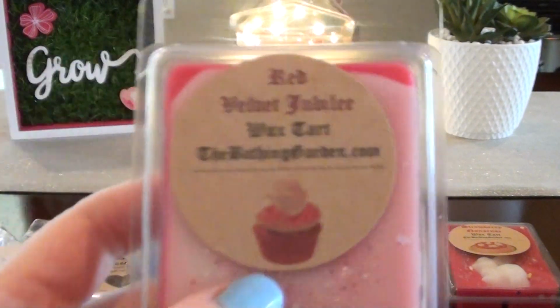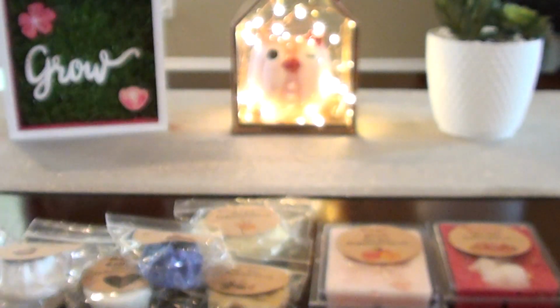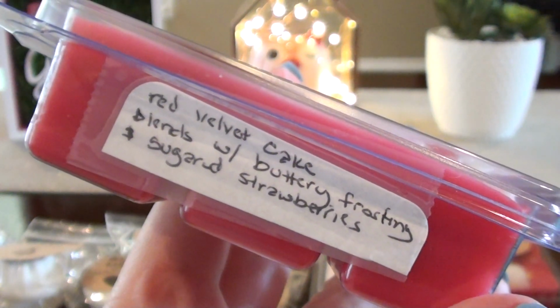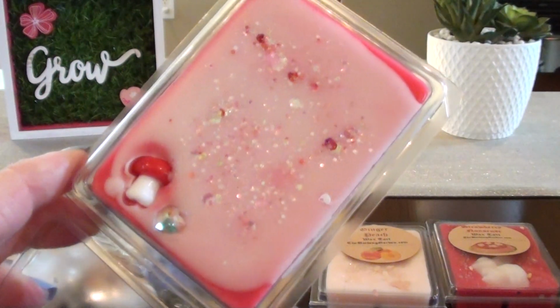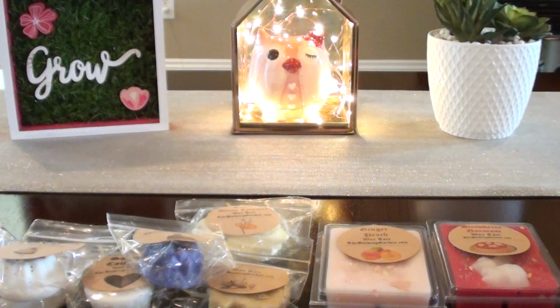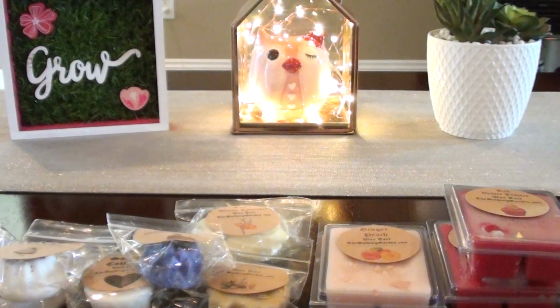The next one I grabbed is Red Velvet Jubilee. I'm just going to be honest right now. I smelled this one and to me it smells a little bit artificial. So let's see what's in it. It's red velvet cake blends with buttery frosting and sugared strawberry. So I thought the red velvet cake sounded nice, I don't know that I've ever had a red velvet cake. So there's what we are looking at there. And yeah, this one to me just smells really artificial. I think it's the strawberry. Yeah, I'm not loving that one at all. I would recommend staying away from that one. Unless you like artificial smelling strawberries, then you might like that one, but it's not for me. So I don't know what I'm going to do with that one.